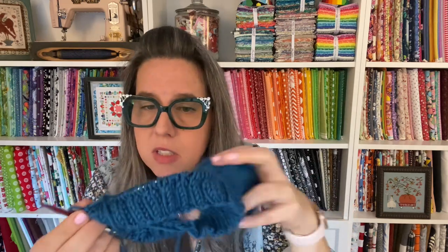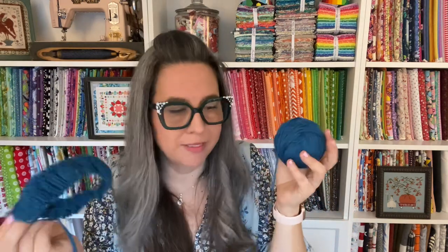So I'm just learning. Maybe this will become a beanie hat one day. Maybe it'll just be a tube. The next step is I have to do this for a while, and then at some point I have to start decreasing. I don't understand how you decrease. Like, do you grab two circles when you're knitting and purling? Like, more YouTube videos. But anyway, so I just thought I'd share my new adventure.